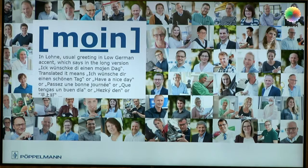From Pöppelmann, from the headquarters in Lohne, we have production facilities beyond that in North Carolina in the United States, and in France, in Rixheim, close to the German border. We are around about 2,500 employees right now, and we make plastic products in four different divisions. One is the automotive division, another is a pharmaceutical and medical division, the third makes caps and plugs for different kinds of industries, and the fourth is the horticultural division, which we will talk about most today.